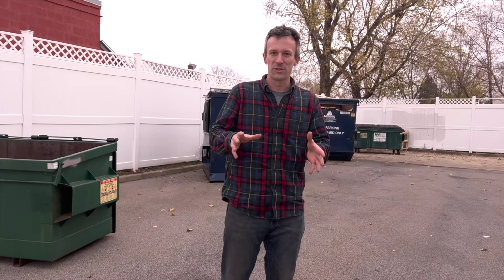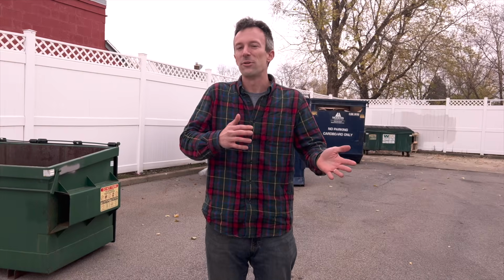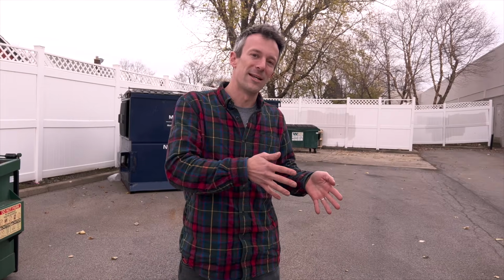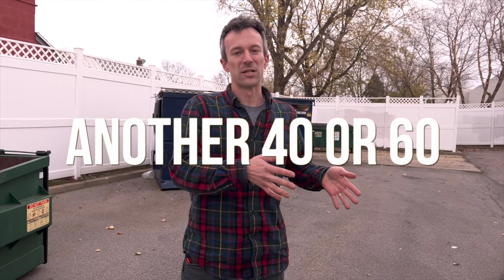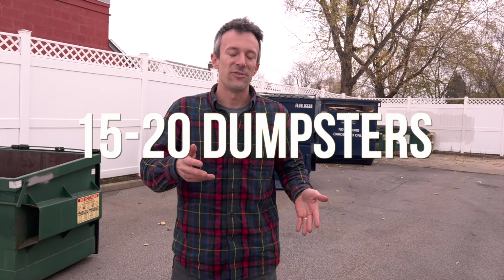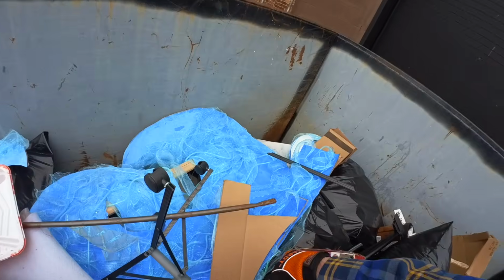So check those 40 dumpsters, then come back 3 days later, check them again, and do that every 3 days for a month. What you'll do is weed out the ones where you'll never find anything, it's just office trash, but you'll find 3 or 4 that are like gems. They're good places to stop. So now when you go back out, you only stop at those 3 or 4 places, and you keep iterating on this. You choose another 40 or 60 dumpsters in the same area, and eventually you'll have 15 to 20 dumpsters that you can go hit in an hour or 2 and consistently find stuff.